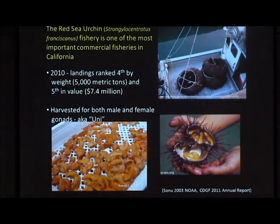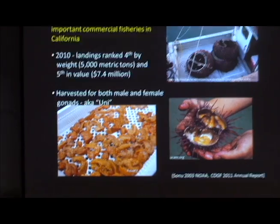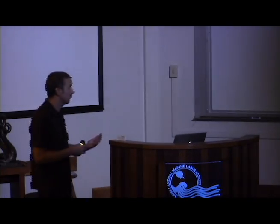The red sea urchin is one of the largest fisheries in California. Typically, it's in the 4, 5, 6 ranking for both weight of animals taken as well as in overall value. And it's harvested and sold for uni, or the gonads of the urchins.